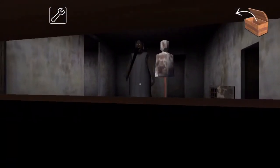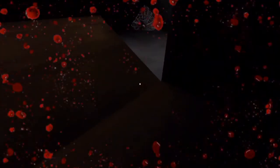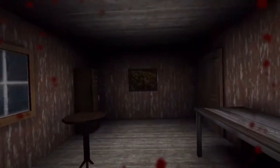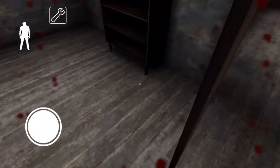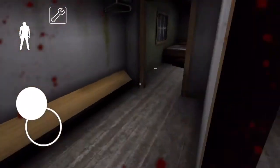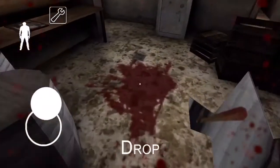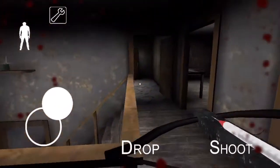I knew that I'd made some noise, so I tried to hide in a little box, but it was too late and Granny was right there and she killed me. When I got back up, I went and got the crossbow and the tranquilizer dart. I think I stunned Granny, and then I went and got the final piece of the painting and put it in the painting to get an extra bonus day.